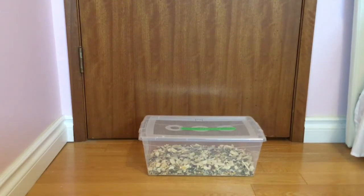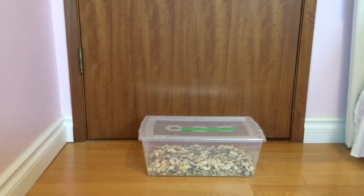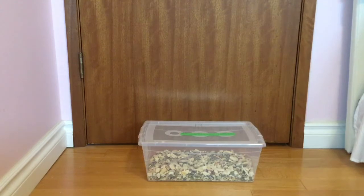Here I'm using Sunseed Sensations hamster and gerbil food mixed with a 2.3 ounce bag of Pure Bites chicken, as well as 50 grams of sunflower seeds. I need to add the sunflower seeds and the chicken for protein and fat because usually seed mixes don't have the right nutrition requirements for hamsters.